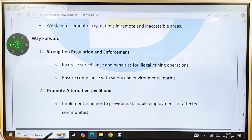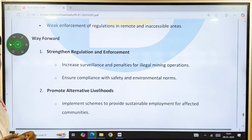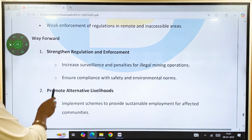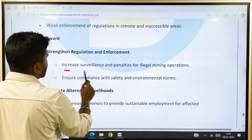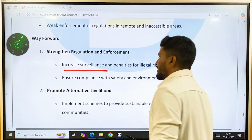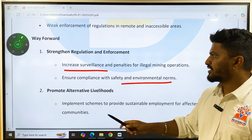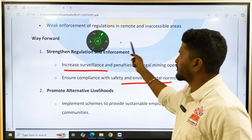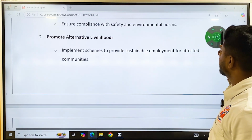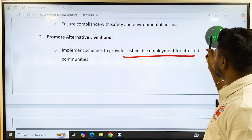The way forward should focus on strengthening the regulation and enforcement of those regulations. Just bringing regulations is not enough. You should enforce those regulations. How you can enforce is by increasing surveillance and penalties for illegal mining operations, ensuring compliance with safety and environmental norms, and then promoting alternative livelihoods. How are you going to promote alternative livelihoods? By implementing welfare schemes for providing sustainable employment for affected communities.